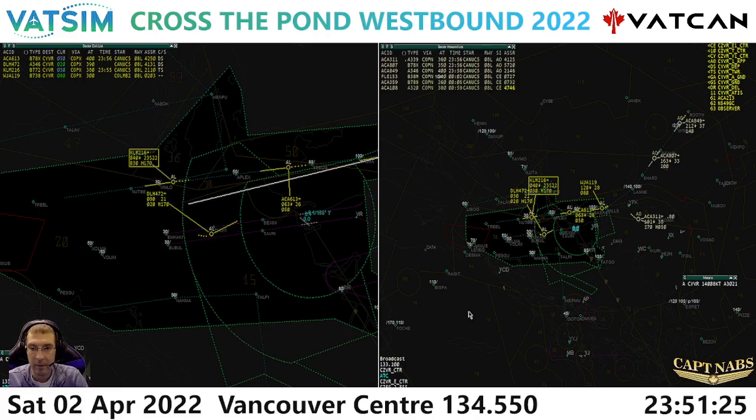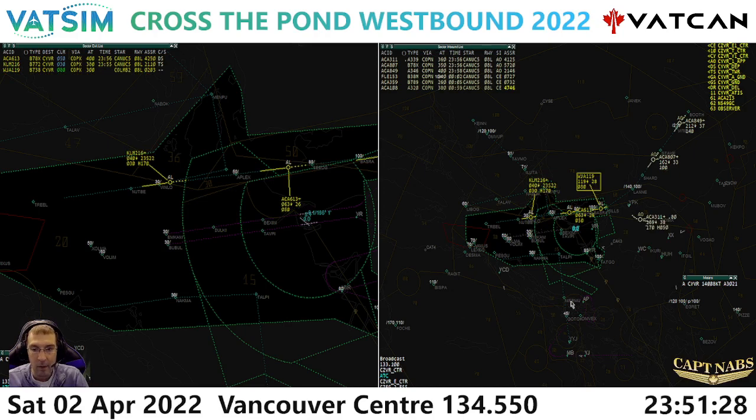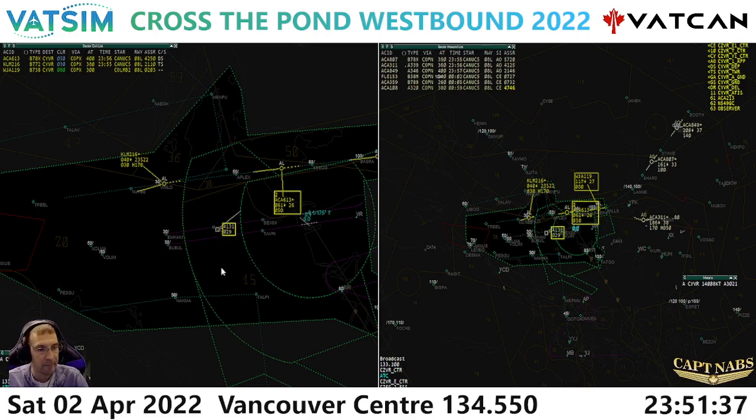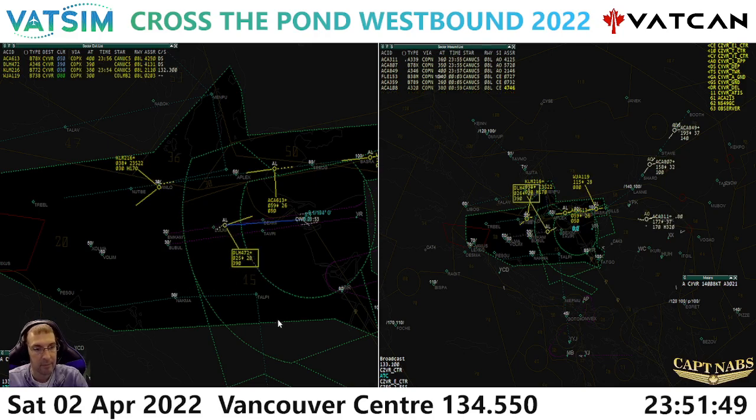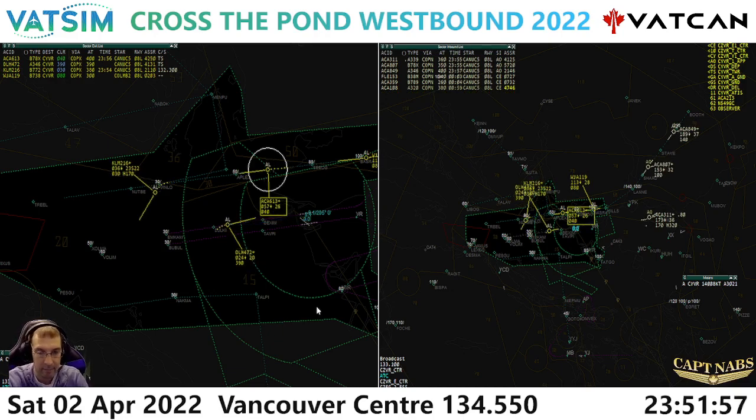Vancouver Arrival, WestJet 119, descending 8,000. Oh, WestJet 119, Vancouver Arrival, hello. Previous arrivals have now reported light and some reports of moderate icing, anywhere from 9 down to 4,000. Roger, recall the remarks, WestJet 119. Air Canada 613, descend 4,000. 4,000, Air Canada 613. WestJet 119, descend 5,000.